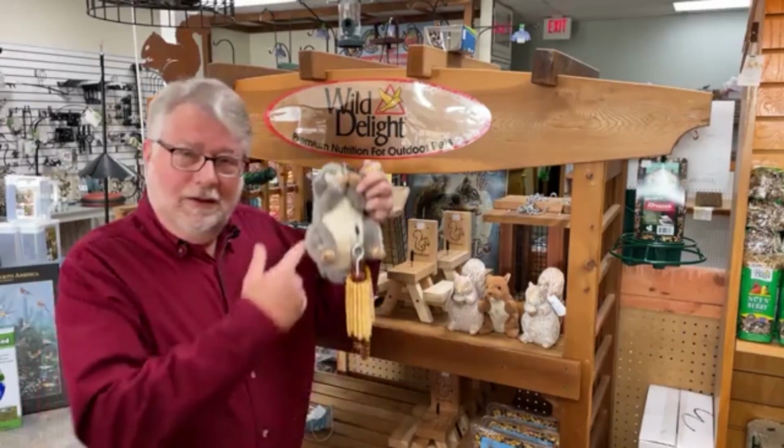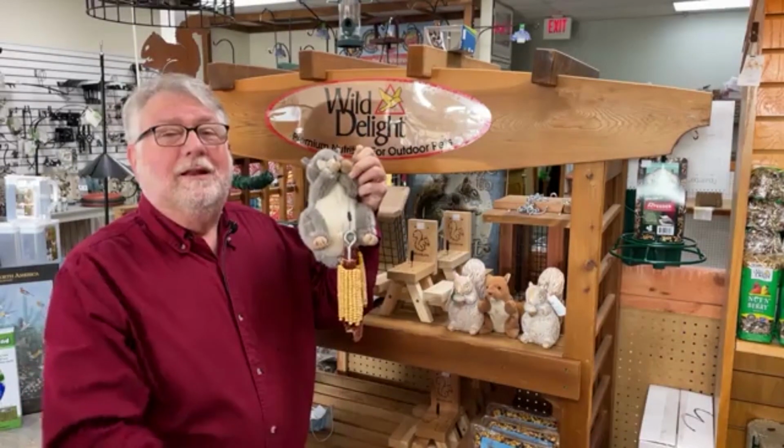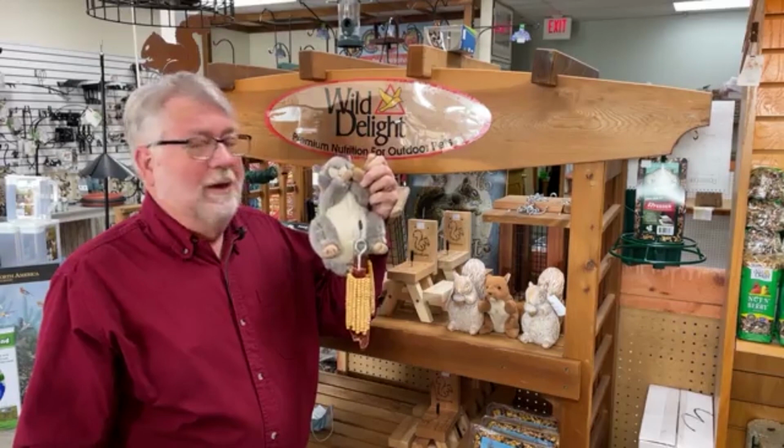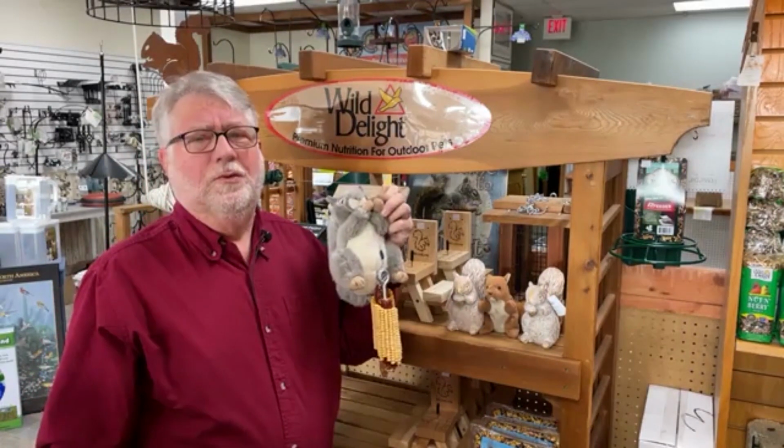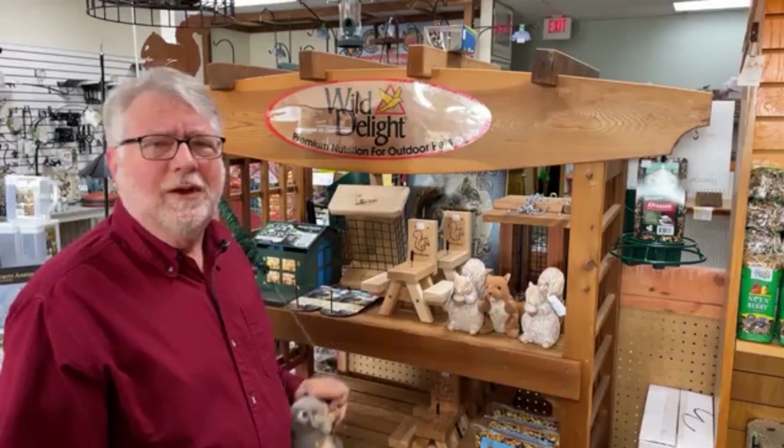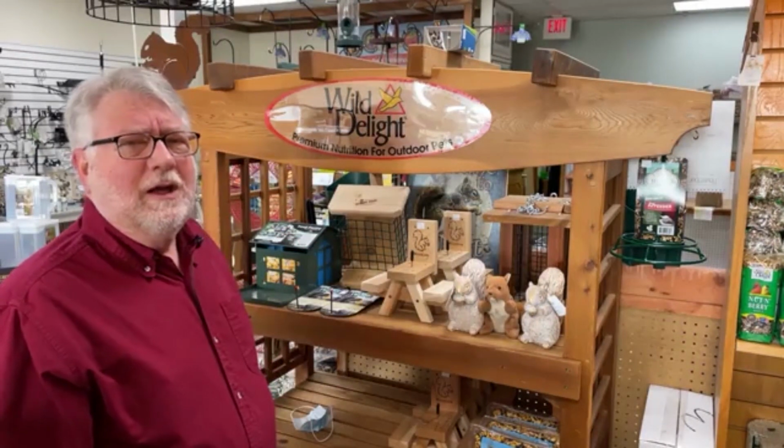So, got a squirrel in my hand. The idea of today's program comes from lots of questions this week as to where are my squirrels? Where are my squirrels? I haven't seen them. I want to feed them. I want to keep them happy.